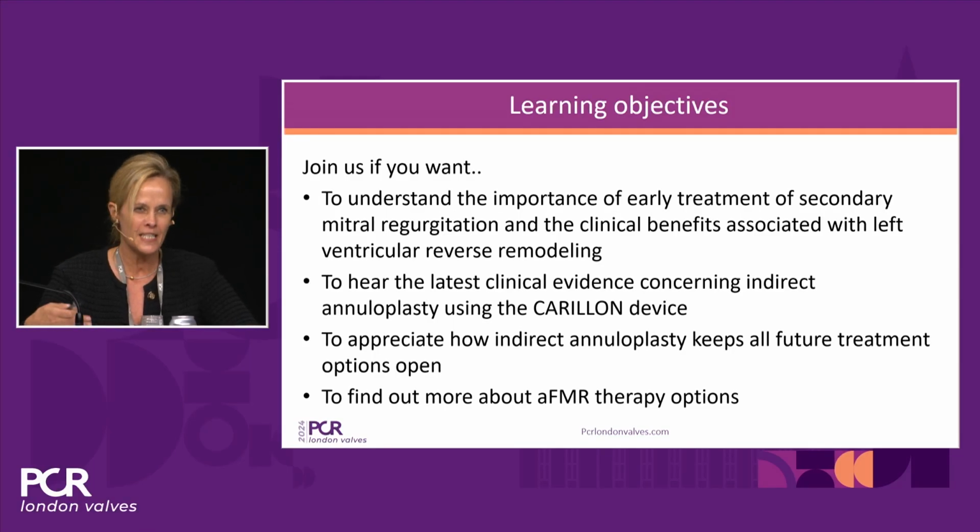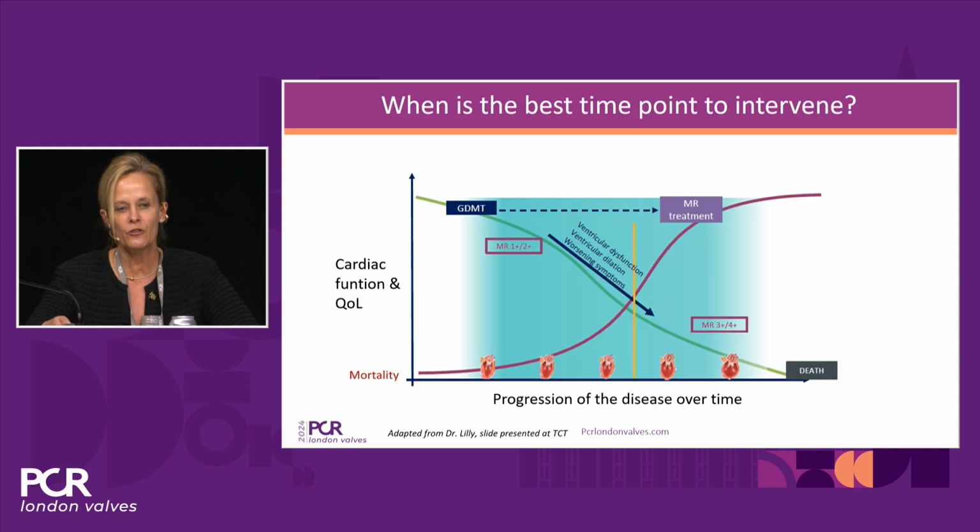So what are the learning objectives? I think one aspect is that we hear something about the latest data of the device, but maybe more interesting, we will focus on a couple of very specific questions. For example, a specific scenario would be atrial functional mitral regurgitation, and another very interesting aspect is the treatment time point of secondary mitral regurgitation. Are we maybe too late at this time point? If you look at this graphic, it gives you an impression that the sweet point where we should address a patient is maybe a little bit earlier than we address the patients at the moment. So I think this is something we should keep in mind for the entire session.